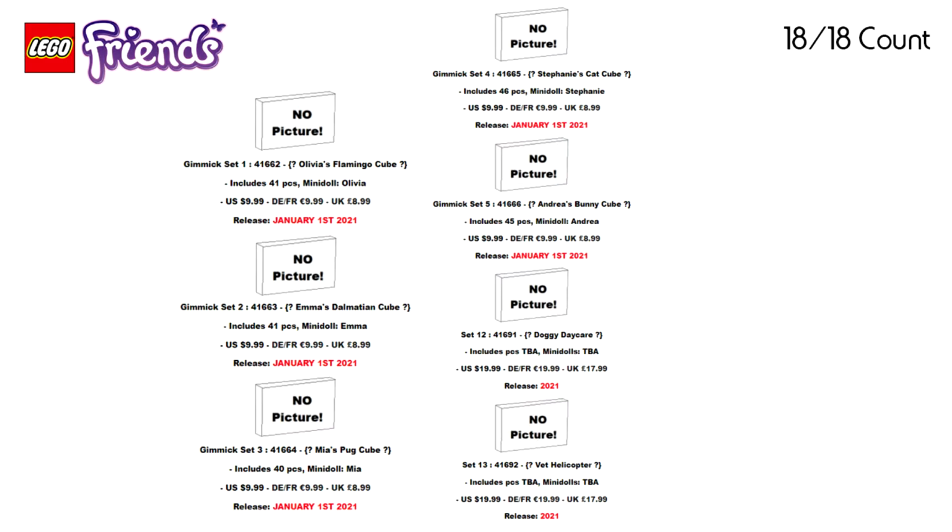And then finally we have 2 last sets on this list, that being set number 41691, Doggy Daycare for $20, and then set number 41692, Vet Helicopter for $20 as well. Both of these don't have official releases as of this time, or piece counts, or minifigure counts.